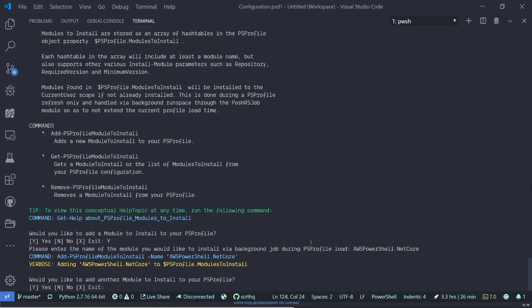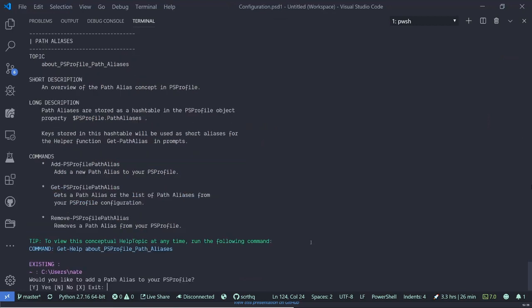So I'll just double-check, whenever I do a refresh, that that module is installed to user scope, things like that. Don't need to add another one. For path aliases, if you're using path aliases in your prompt, this gives you the opportunity to add a custom one. I don't really need to add a custom one. I'm fine with just this, so we'll skip it.